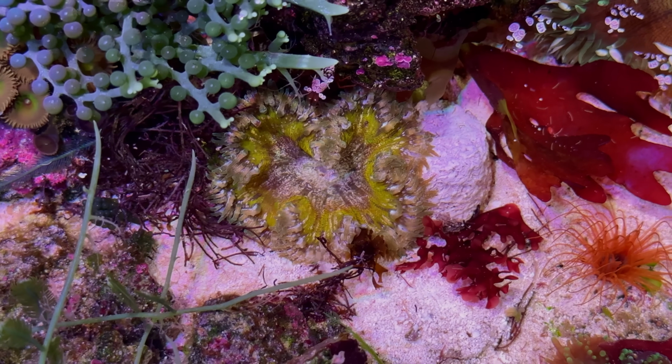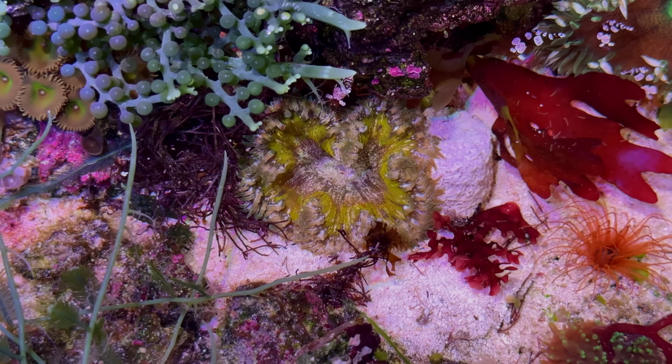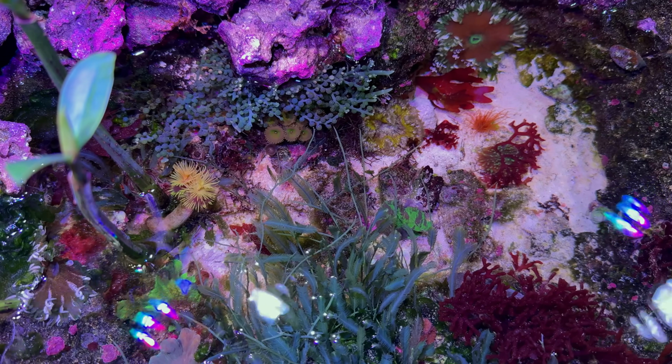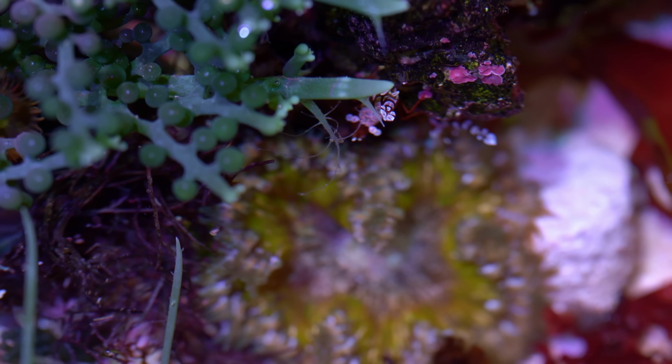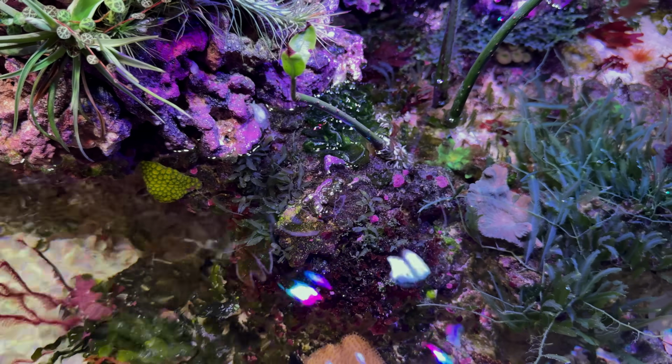I added one more rock flower anemone. This one has a lot of orange and yellow tints to it. When I put it in there, it stayed in the perfect spot for a few days, but then it decided it was time to move. Unfortunately, it moved right in between the macroalgae, so it's a bit hidden for now. But oh well, if the anemone likes it there, I'm happy.